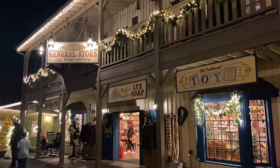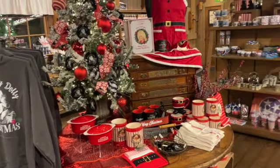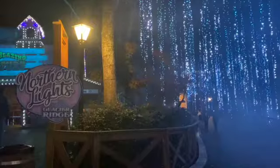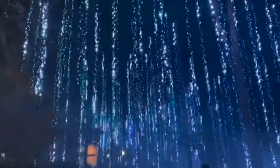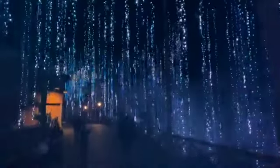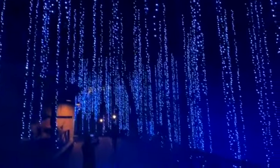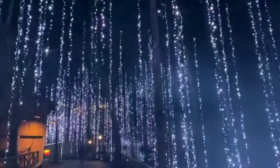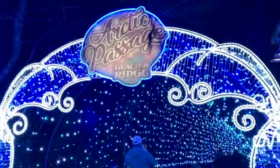Stop by the Hillside General Store for all your Christmas country needs. Have a holly dolly Christmas. Take a walk through the Northern Lights Glacier Ridge. On your way out, take a walk through the Arctic Passage.